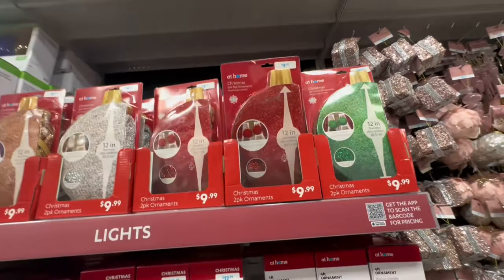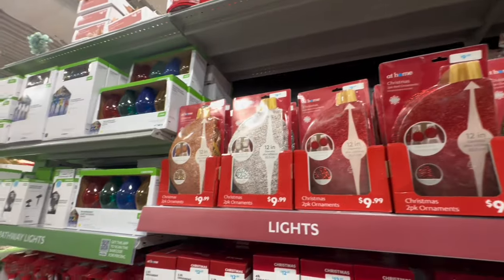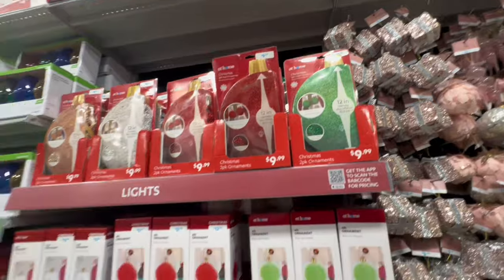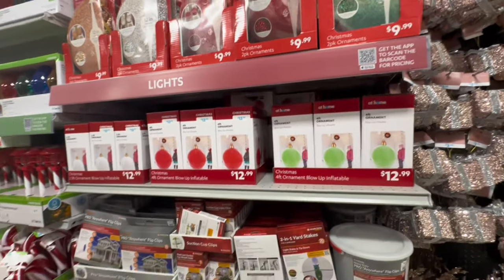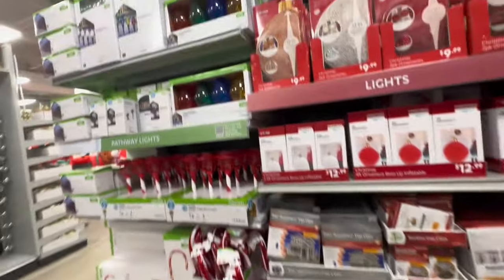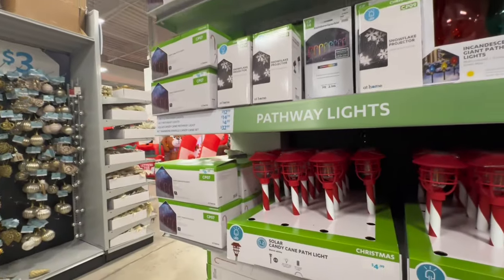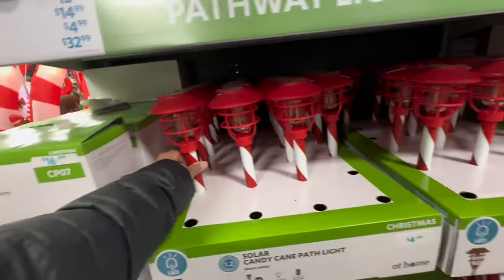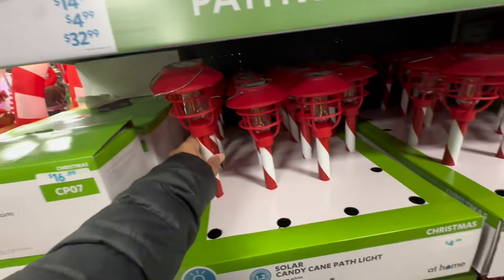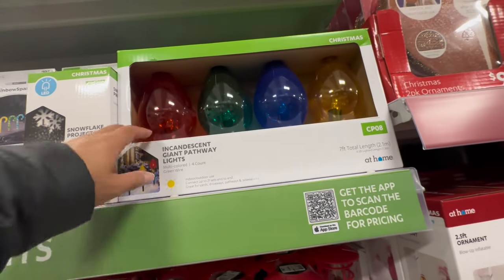They have these blow up ornaments, and they have different colors. They have red, silver, rose gold, and green for $10. These are cute. These are solar candy cane path lights. Yeah, these are $4.99, and then they have these, 7 foot total length.